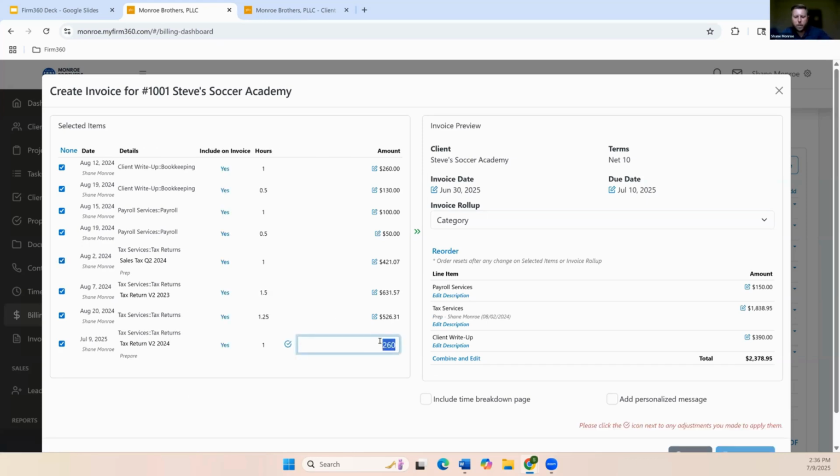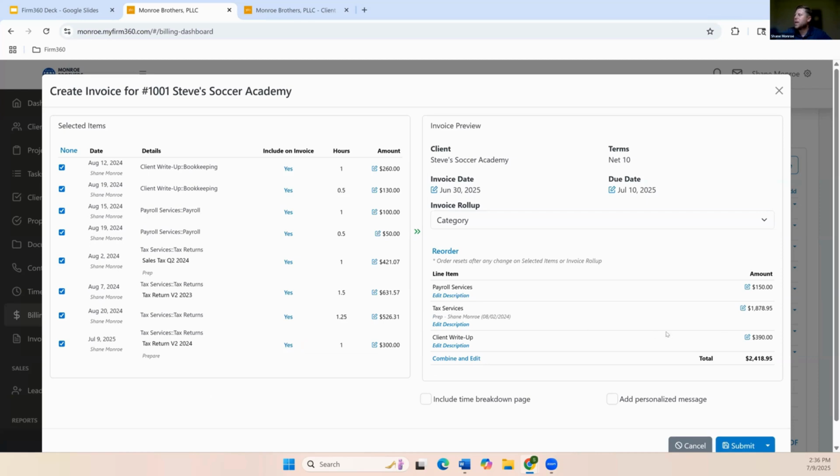I'm going to make this a flat $300. I make that change here. It pushes that change over to reflect the tax service category. You can also write the entire category up or down. So if I wanted to bill $2,000 for the tax services, I make that change here and it prorates those tax service time entries on the left to reflect that change.